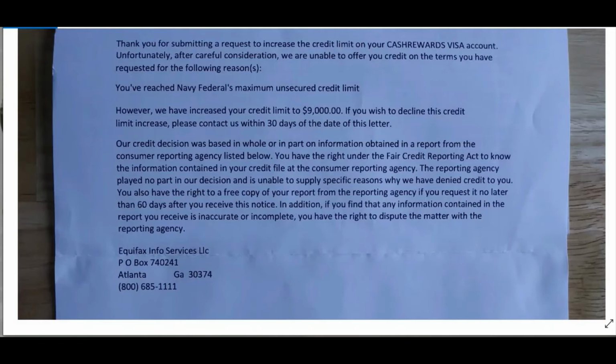But moving on. However, we have increased your credit limit to $9,000. If you wish to decline this credit limit increase, please contact us within 30 days of the date of this letter. Our credit decision was based in whole or in part on information obtained in a report from the Consumer Reporting Agency listed below. And that goes on with that. And you can see they pull Equifax for the credit limit increase. All right.